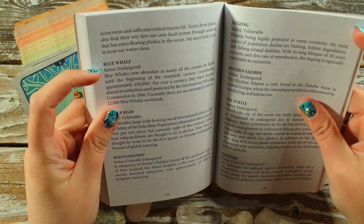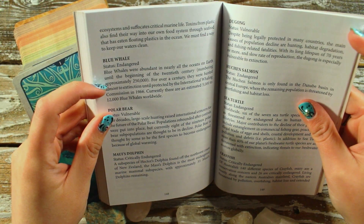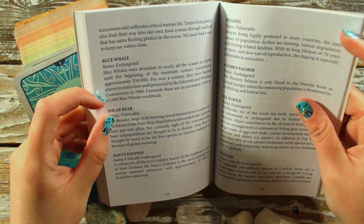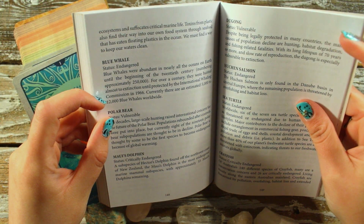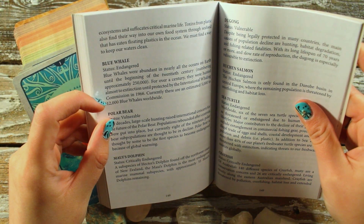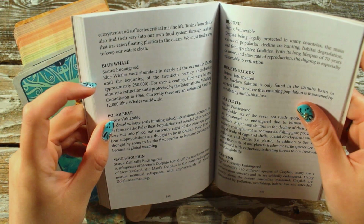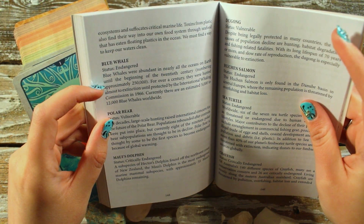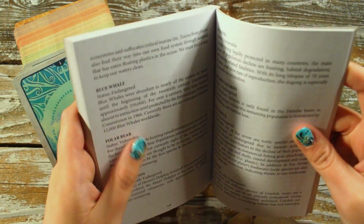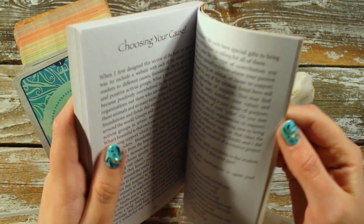So here it says, blue whale status endangered. Blue whales were abundant in nearly all oceans on the earth until the beginning of the 20th century. For over a century, they were hunted almost to extinction until protected by the International Whaling Commission in 1966. Currently, there are an estimated 5,000 to 12,000 blue whales worldwide. There used to be approximately 250,000 blue whales. Can you imagine?